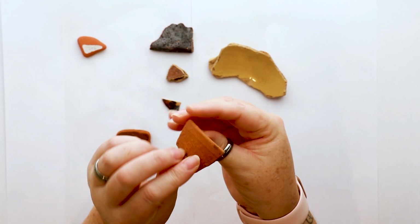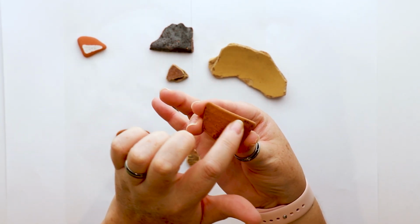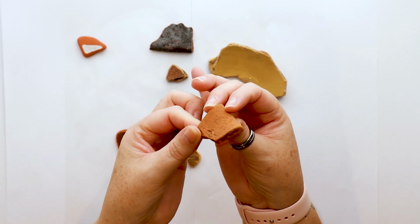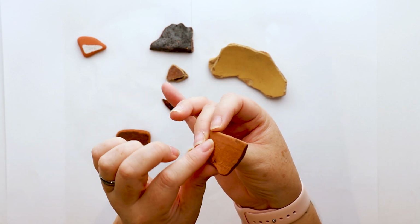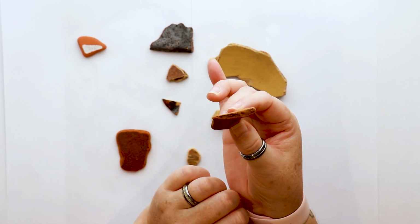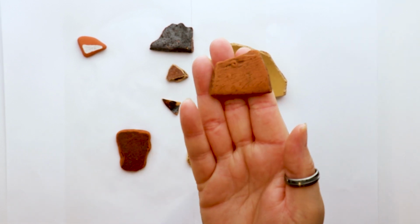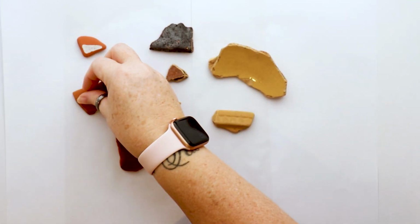This is a piece of terracotta. It's got a tiny little lip there. I don't know how old it is. I don't know whether it's a plant pot or... It's quite thin for terracotta, I would say. But again, if anybody knows what this might have been, let me know.